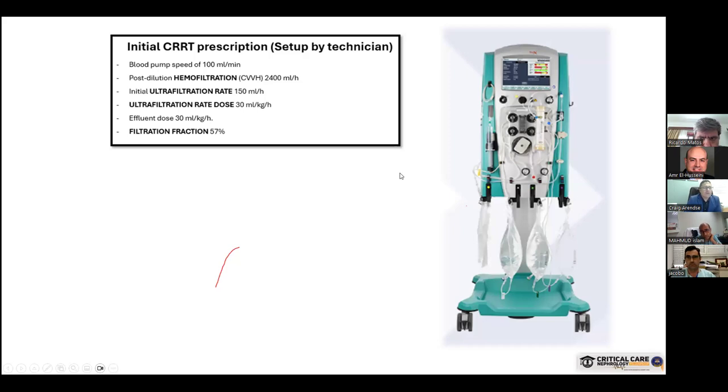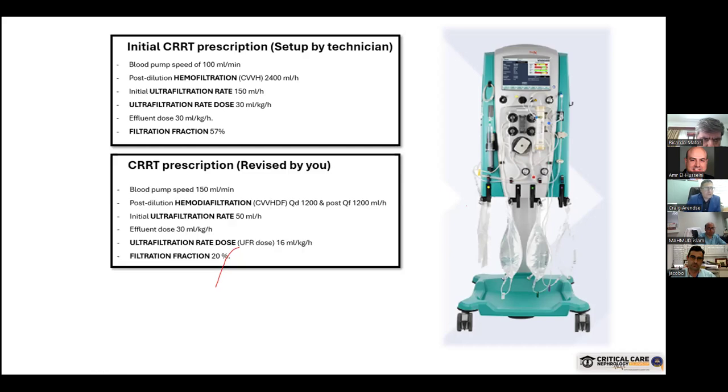I'm sure some of you who have prescribed dialysis, and I'm sure most of you have, can already identify certain problems with this prescription. There's a very high filtration fraction, this one being the most obvious, and we need to understand what that means. There's a very high ultrafiltration rate. To start a patient who's relatively unstable still at such a high ultrafiltration rate is quite daring. And then you see an ultrafiltration rate dose is exactly equal to the effluent dose, and there must be something incorrect there as well.